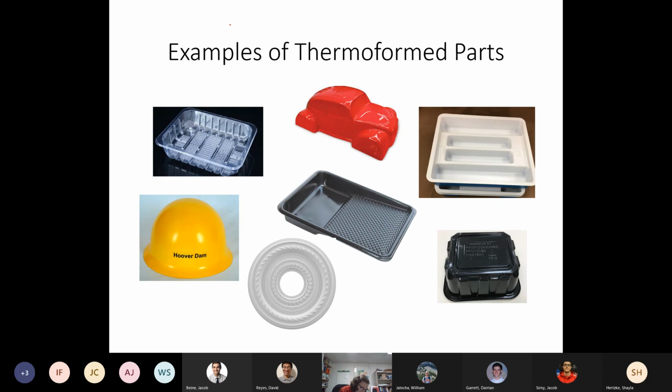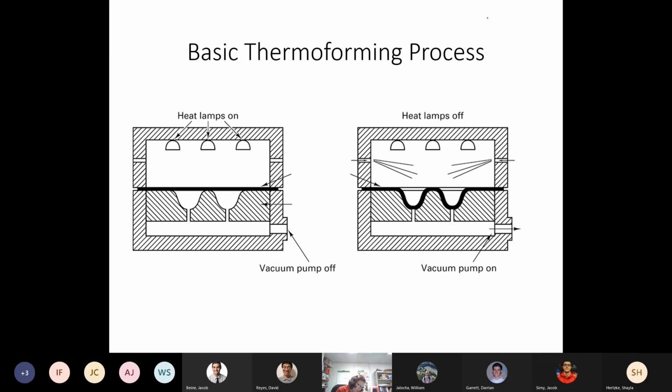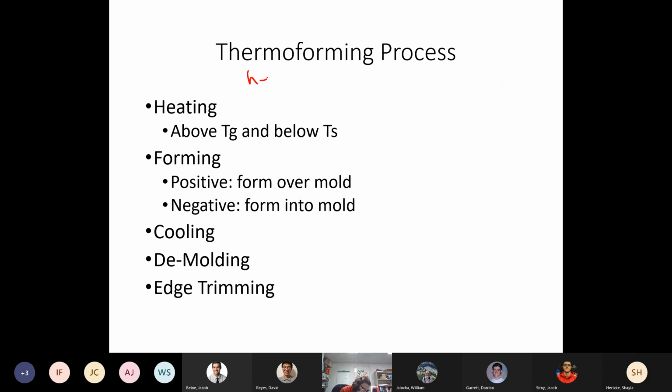So thermoforming, we start with a plastic sheet. We are going to take our plastic sheet, heat it, and force it against the mold. So it's a really basic process where we heat our plastic sheet, force it against a mold, cool, and remove. Okay, so we're heating it above the glass transition temperature, but below the softening temperature.